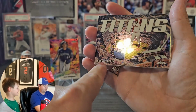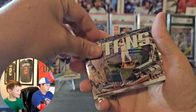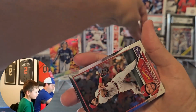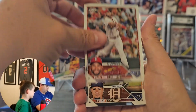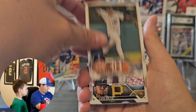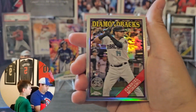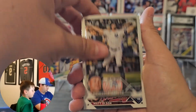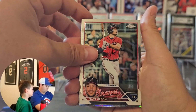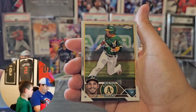And do you know who that player is? Bryce Harper. Very good. So I'm going to put Bryce over there. All right. Paul Goldschmidt. Javy Baez. Luis Ortiz. Let's see, who do we have here? Gabriel Moreno with a nice insert. Giancarlo Stanton. Matt Olson. Braves. Yay, Braves. Yeah, we got a Braves.